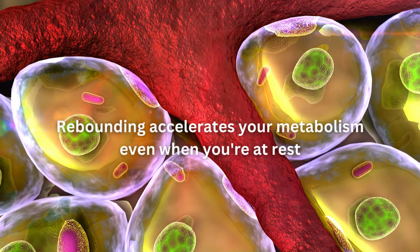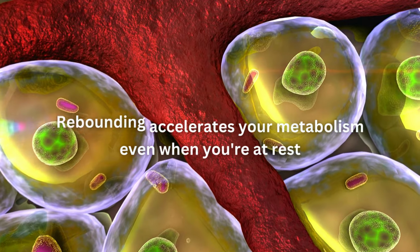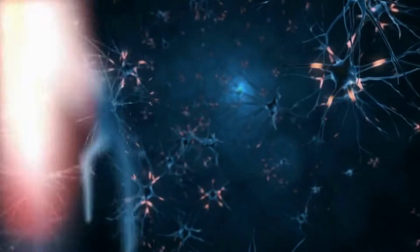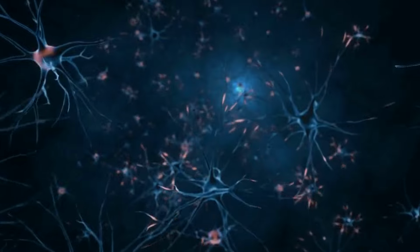What is the explanation? Rebounding accelerates your metabolism, even when you're at rest. That means you can burn through your carbon-based energy sources faster. Afterwards, your body can start burning fat for fuel, decreasing fat stores. Rebounding puts your heart rate in the fat-burning zone, when your body consumes fat instead of glucose to get the needed energy. Of course, improving your overall circulation and lymphatic drainage will also help your body burn more fat.